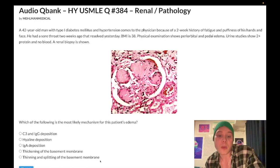So look, we could make this an extended clip, but what I want you to take home is that non-enzymatic glycosylation of the glomerular basement membrane, thickening of the basement membrane, this is important in diabetic glomerulosclerosis, and that we have Kimmelstiel-Wilson nodules, the spot image here. I mean, you have to know this.